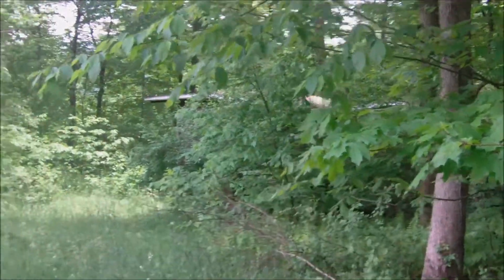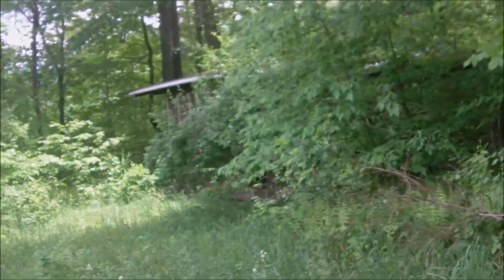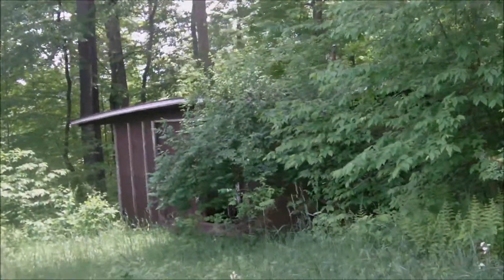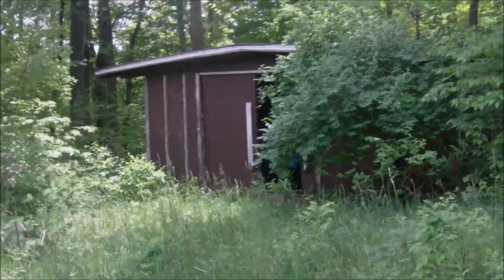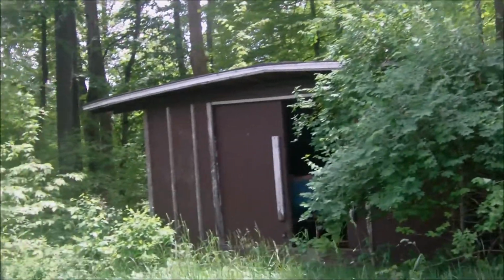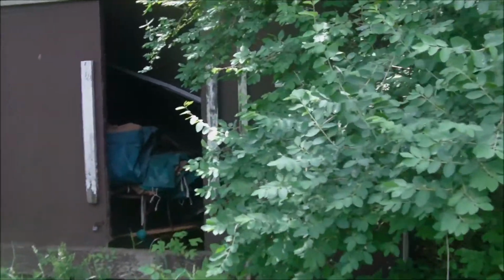Walking out the road, I came across what looks like another building down here hidden by the trees. Not sure what this one is. Looks like it might be a maintenance shed or something, being it's so damn far down in here. Let's walk over here and see if we can figure out what it is. Okay, we're heading towards this shed right now.